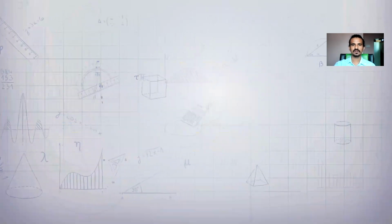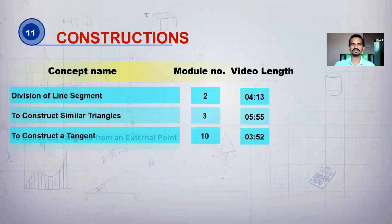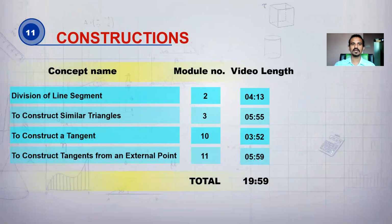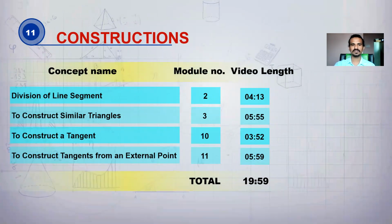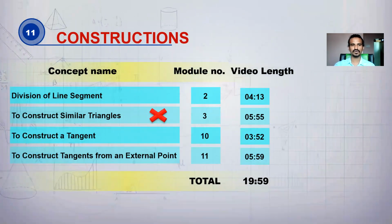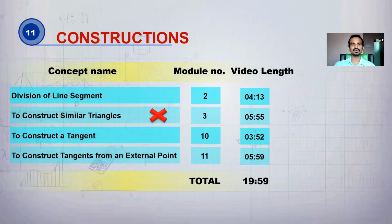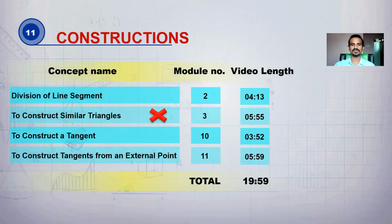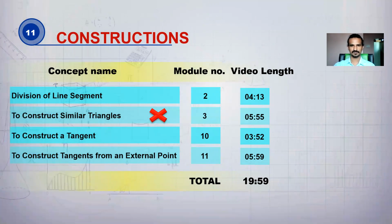Next chapter, surface construction. In this construction chapter, we have to understand division of line segment, which is there in the first exercise. Constructing similar triangles, which is there in the first exercise 11.1, has been deleted for this year. So we don't have to construct similar triangles, but we have to construct a tangent to a circle, and we have to also construct tangents from an external point. So there are three concepts from this chapter.